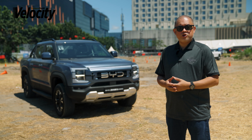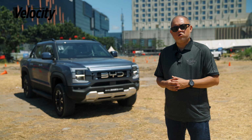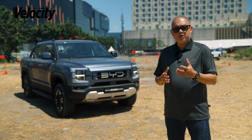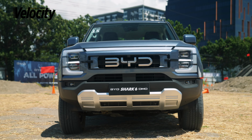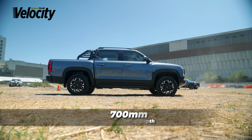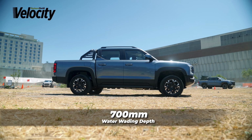As you can see, the Shark is quite a hulking specimen. Actually a bit larger than the usual suspects in the 4x4 pickup category. The front fascia dictates the tone right away, with oversized BYD typography and a healthy complement of lighting and DRLs. This one over here runs the length of the hood and completes a look that we'll see later in the rear of the Shark. On its side, the Shark 6 DMO has pretty simple panels. Nothing too fancy by way of crimping and such.